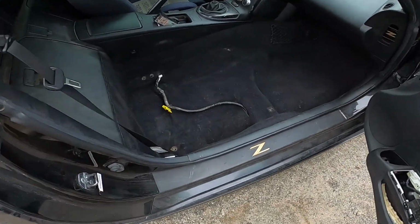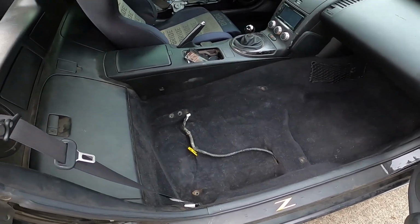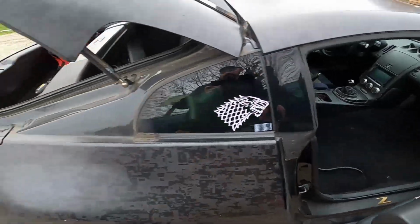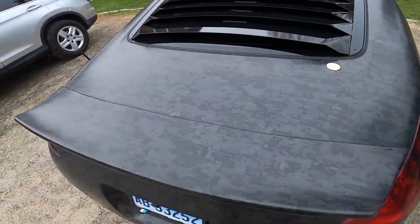All right, so that's a little bit better, I think. Not as bad. Got a lot of the dirt out of there. This will be a little bit easier to work with while we're putting in the fuel pump. So shutting this down, good to go. That's all I have for today's video.